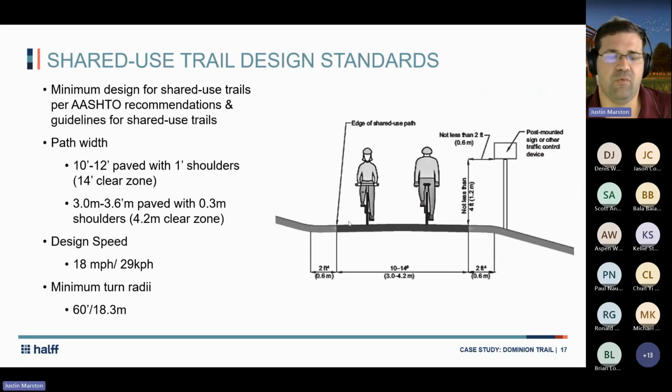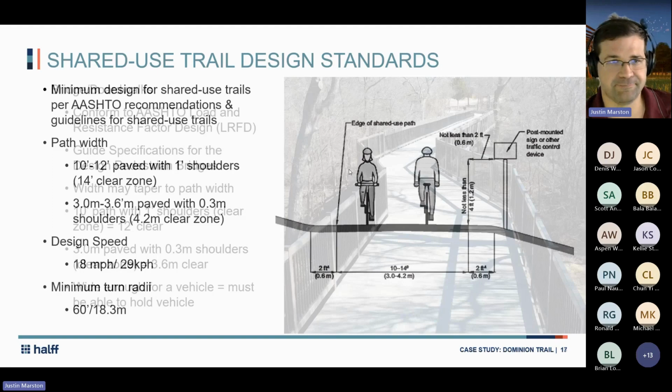Really, with that, when we do our minimum design for a shared use path, it is a 10 to 12 foot path, preferably with a 1-foot shoulder, which gives us a 14-foot clear zone. And then that has a design speed of about 18 miles an hour. That's going to depend on your vertical curvature and making sure that you have enough space for these design speeds, with a minimum turn radius of 60 feet.